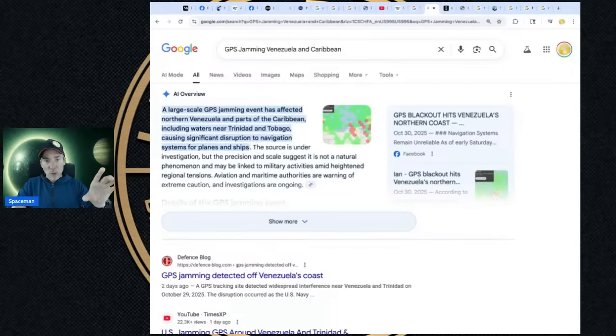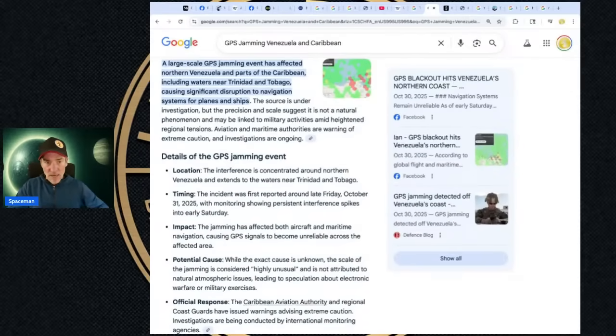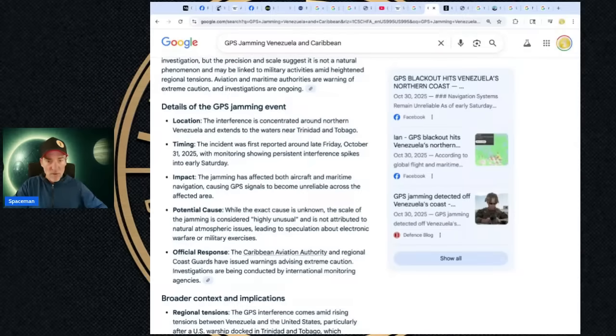And as we're doing that, listen to this. A large-scale GPS jamming event has affected northern Venezuela and parts of the Caribbean, including waters near Trinidad and Tobago, which is where we have a lot of our military. The source is under investigation, but the precision and scale suggest it is not a natural phenomenon, and it could be linked to military activities amid heightened regional tensions. Aviation and maritime authorities are warning of extreme caution, and investigations are ongoing. The interference is concentrated around northern Venezuela and extends to the waters near Trinidad and Tobago.